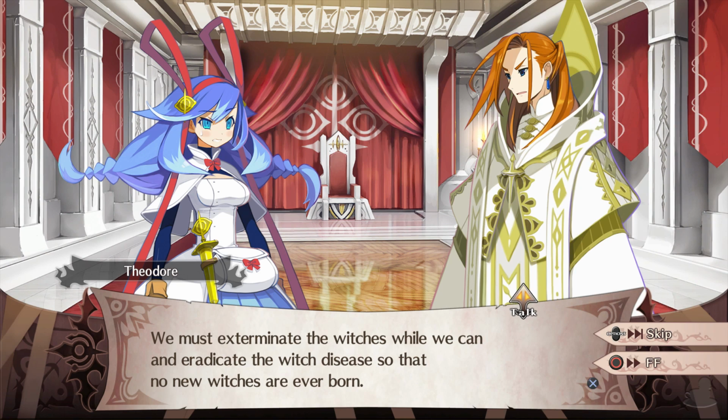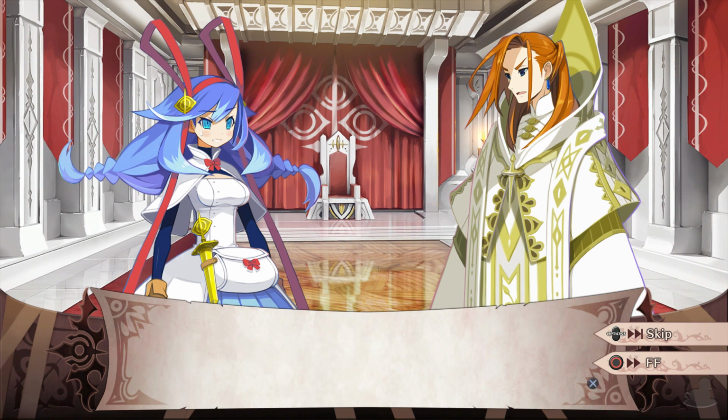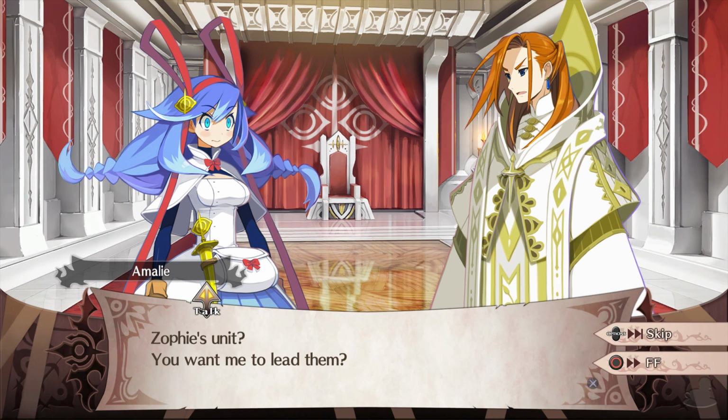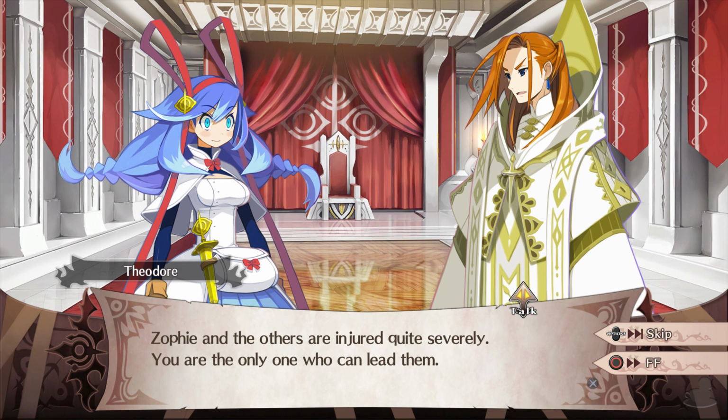We must exterminate the witches while we can, and eradicate the witch disease, so that no new witches are ever born. And to that end, Amalie, I will place our veteran unit in your charge. Slay the witch. Sophie's unit? You want me to lead them? Sophie and the others are injured quite severely. You are the only one who can lead them. Oh, this is a great turn of events.